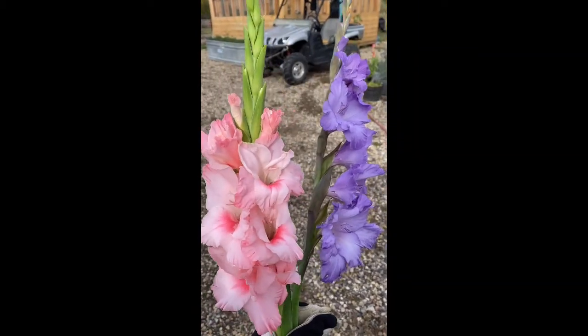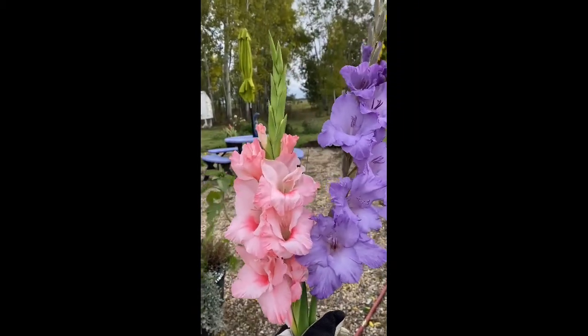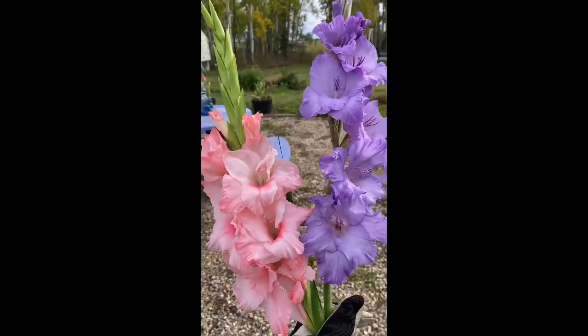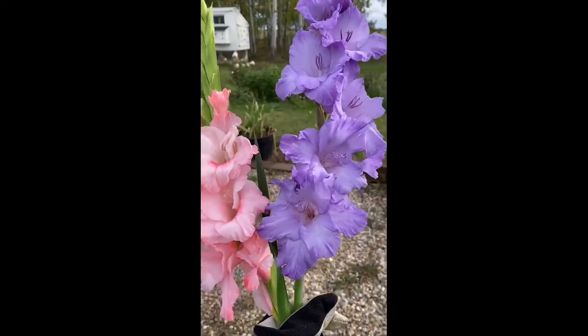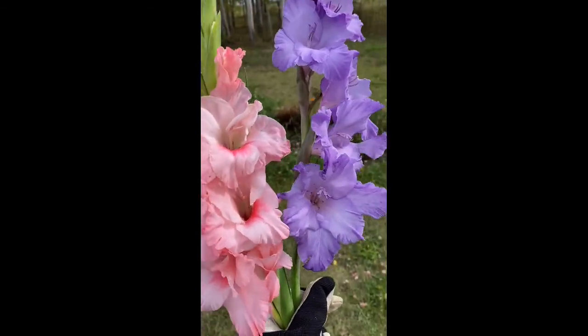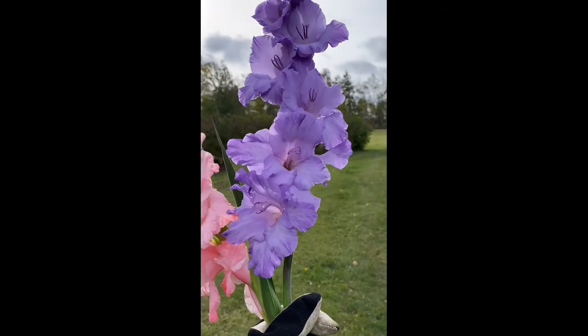Supposed to freeze tonight, so I decided to take advantage of my beautiful glads while I had the chance. I don't very often get to actually cut flowers for myself, but I did make a pretty arrangement today for a friend, and I hope she enjoyed it because I don't think we're gonna have cut flowers for very much longer after tonight, but I'm gonna enjoy these.